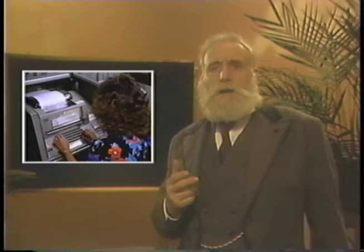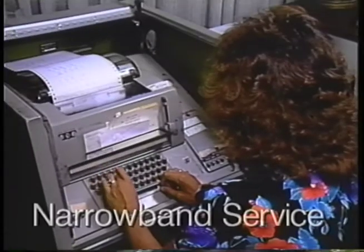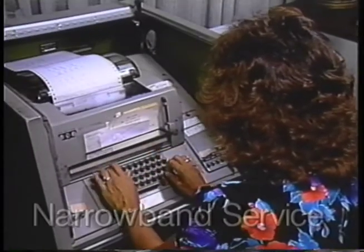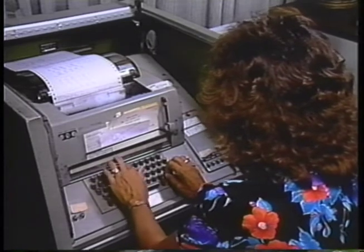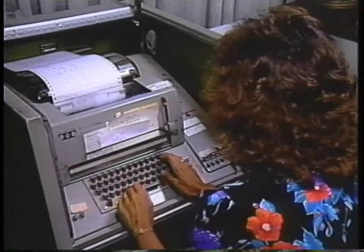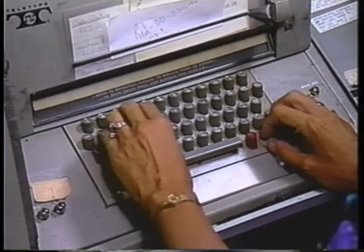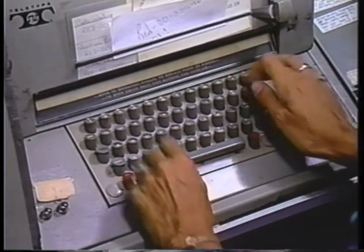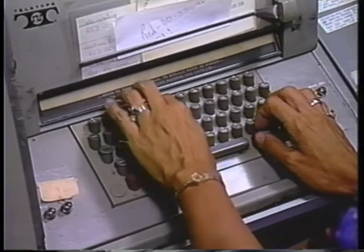Another consideration is the size of bandwidth needed to provide the service. Let's first look at the analog services. Narrowband services are transmitted over a bandwidth of under 200 hertz, which is narrower than that used for transmitting voice signals. Narrowband services include the low-speed transmission of data at 300 bits per second or less.